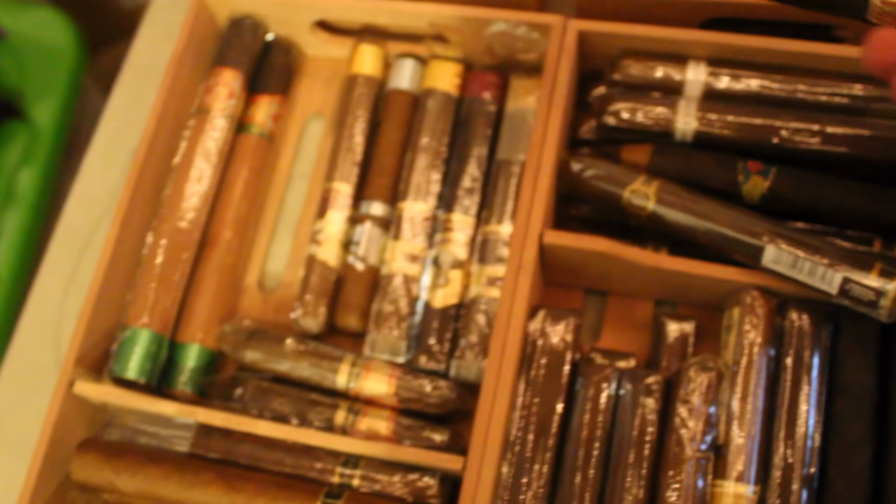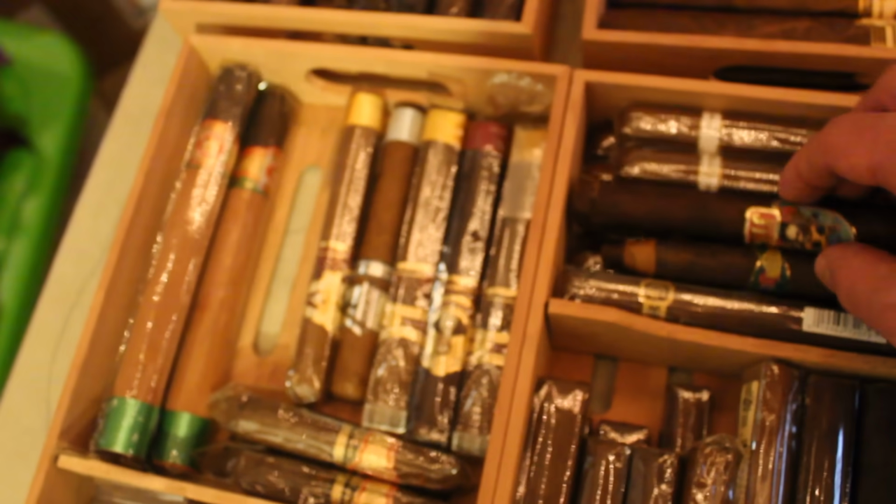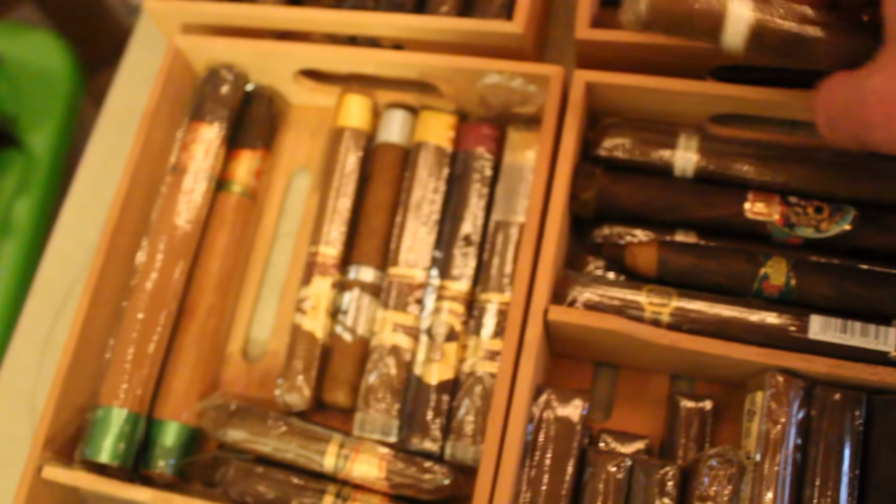Really enjoyed that stick. I have had it a couple times, and it is delicious. A little hard to find, but one of the shops in my local area had them in stock, so I picked up a couple. Has some Illusione Epernay. Haven't actually had that one yet, but I'm looking forward to it. I'll probably be doing one of those as a written review. So that's all of that cedar shelf.